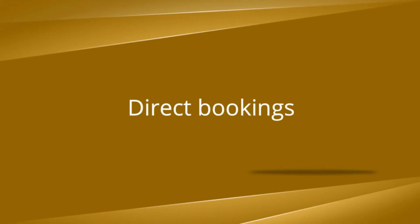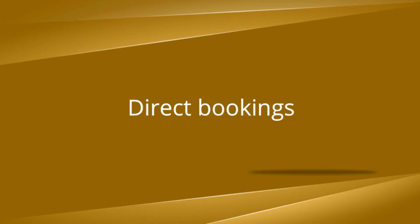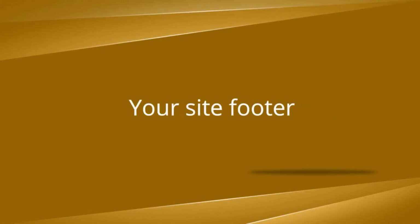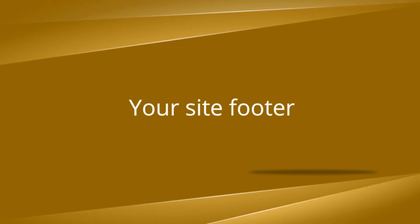Direct bookings. You can have all the great elements of a beautiful web experience, but without a place for your prospective guests to book, it's essentially incomplete. Your site footer. You can use the footer on your website to repeat the main navigation bar of your website, which can help create a better user experience and also help prospective guests find what they're looking for more quickly.